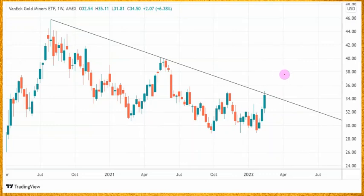The GDX, again, it's right on the edge here, hasn't closed above that line. But yeah, I think it will. It's just a question of when. And there's a couple of things. One, it could just go like this and do that, or it could come above and come back and retest and move on. So I'm thinking one of those things here.